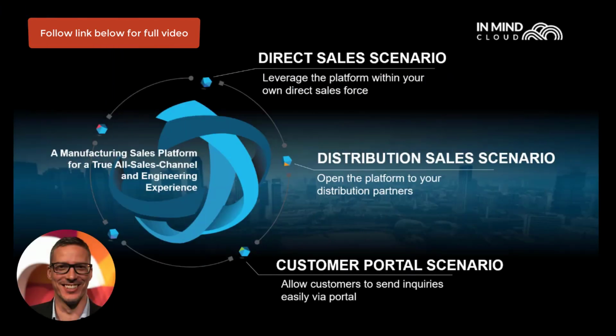Manufacturing X supports different go-to-market models, direct sales, distribution sales, and also customer self-service portal scenarios.